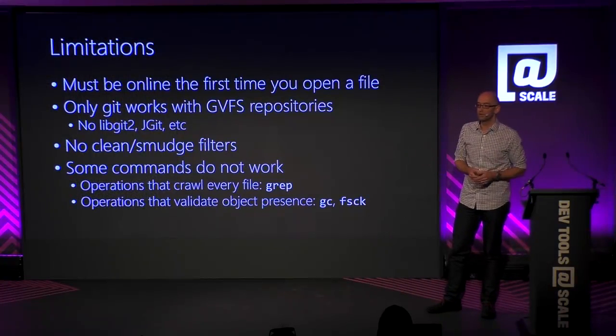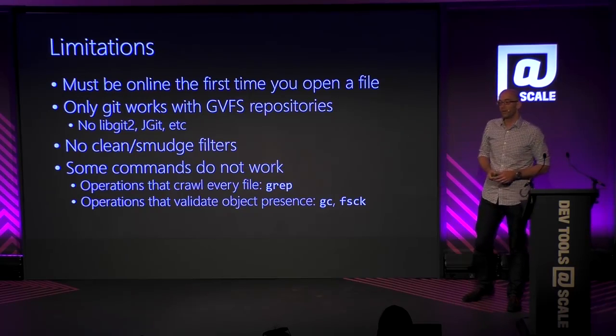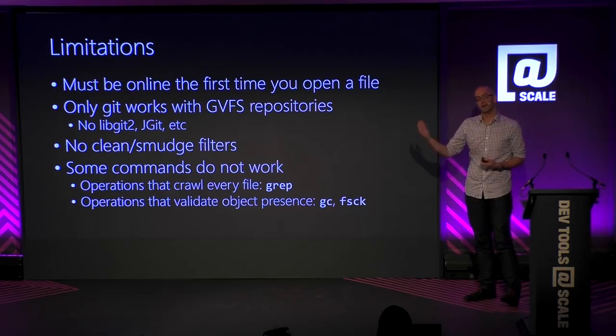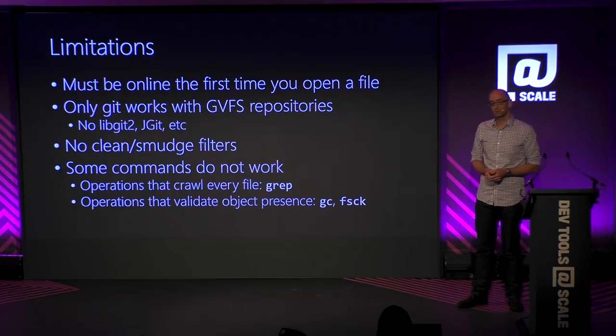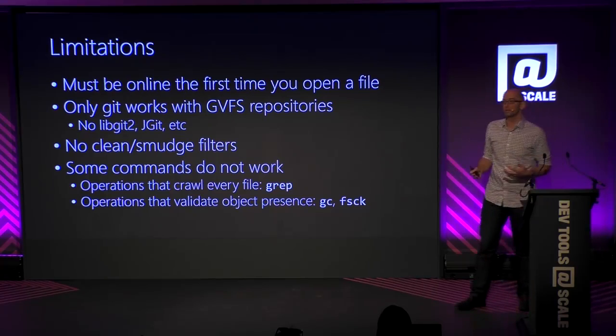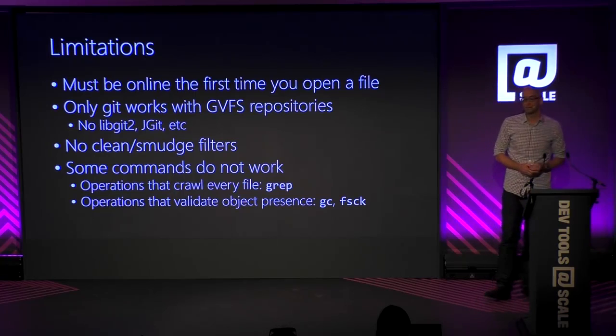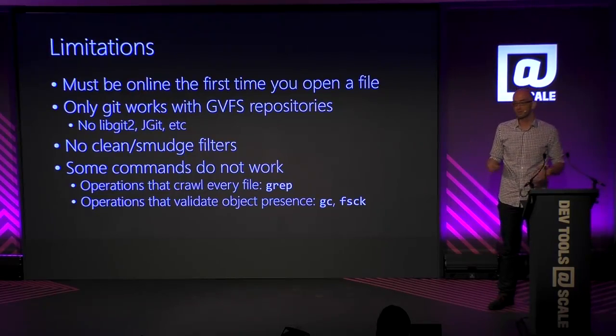And finally, some commands just don't work. You can't run git grep anymore because git grep would scan the entire file system, scan the entire tree, looking at the blobs, looking for whatever you're grepping for. And that would cause it to download all of the 3.5 million files in the Windows repo. So that's out. You can also not run commands that validate the Git repository and go looking to make sure that all the objects that it says exist actually exist, because they don't. They're all in the cloud still. So we turn off a couple of commands, but for the most part, everything works. Again, merge, rebase. You can create branches locally. It's very straightforward, as long as the first time you open a file, you're connected to the network.